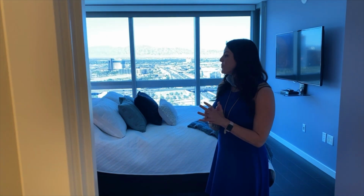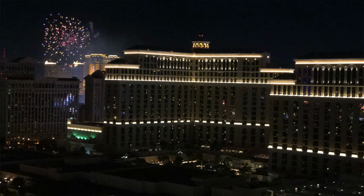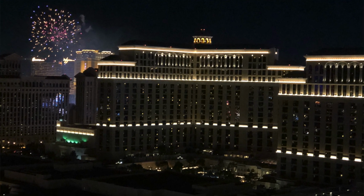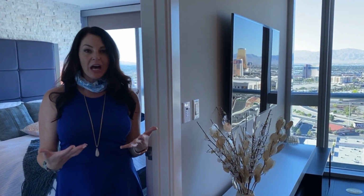Beautiful, just a beautiful unit. I will say that we have enjoyed the fireworks show here on July 4th, and it was quite a show. It was spectacular, and we got to see it from the comfort of our own condo. It's one of the best buildings in town. It's so well run. The staff is fantastic, always ready to help you.